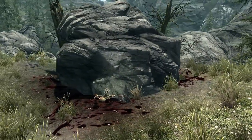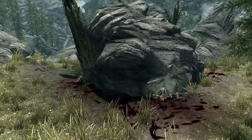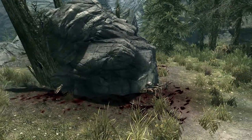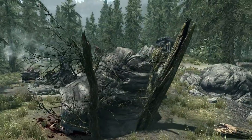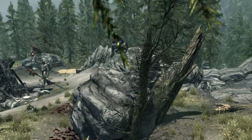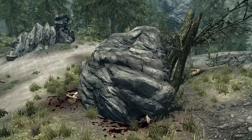It's almost as if the rock was thrown or launched by something. Although there is a giant nearby, this rock is, in my opinion, far, far too big for a giant to throw. It would be the equivalent of an average man throwing a 4x4 pickup truck. It's just not possible. And if we have a look at the trees around the rock, we will see that they have been hit by the rock as well. So this rock was definitely launched.